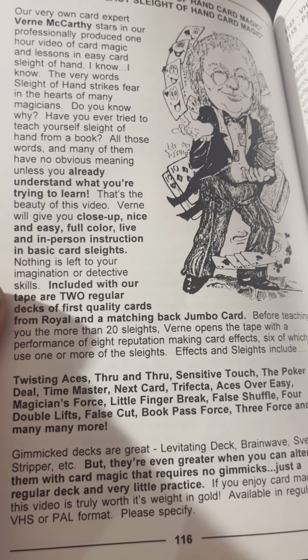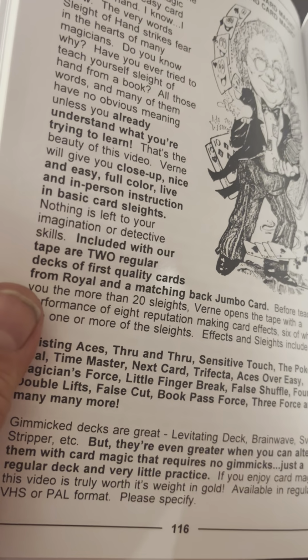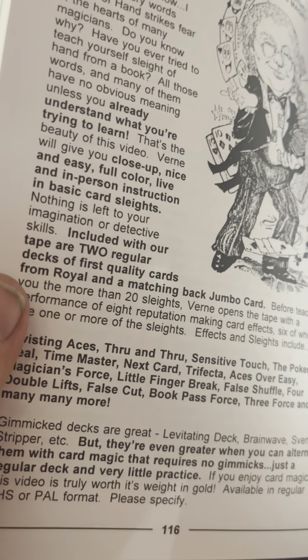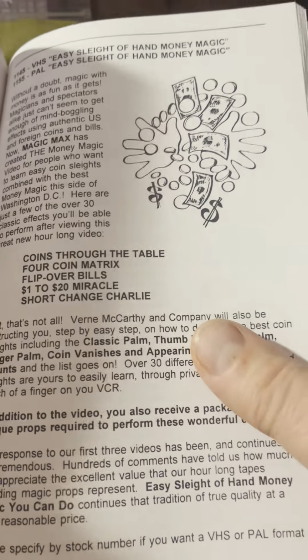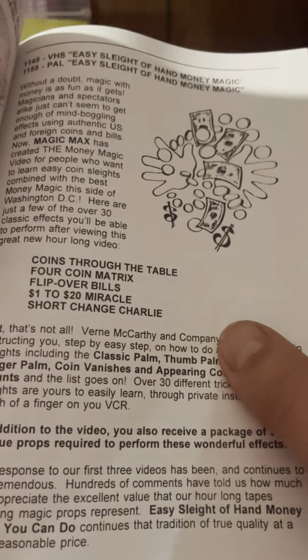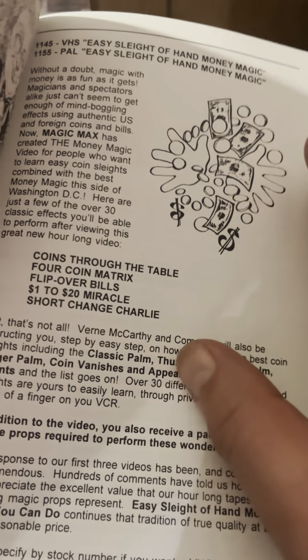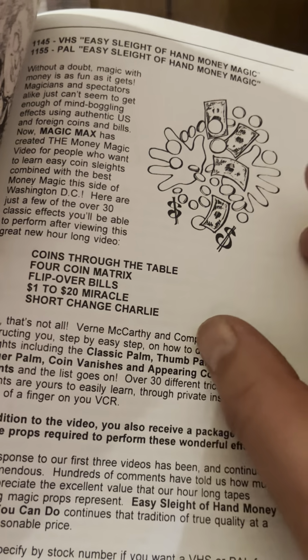that are on my YouTube I learned from this video. I'd like to have at least one trick per video from here. And so far I do not have anything from volume 3, which was the money magic. Mostly coin tricks. I do want to learn coins through the table. Oh, the Matrix, that was a good one too.